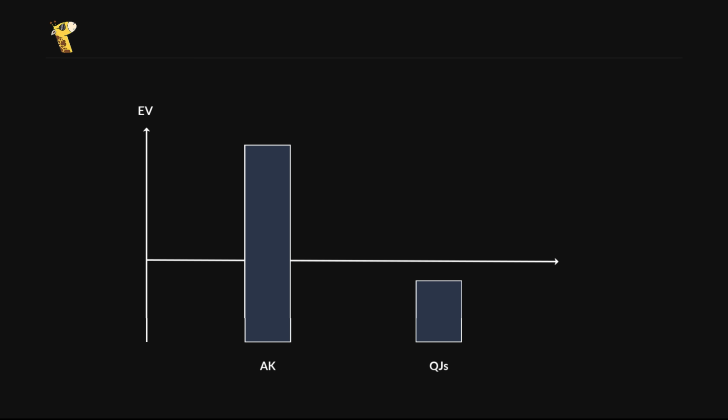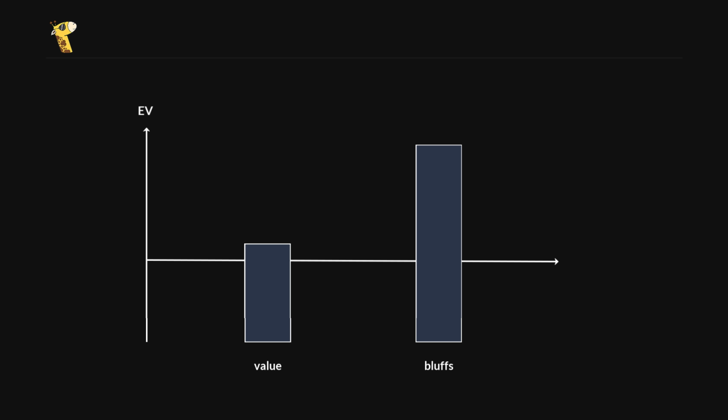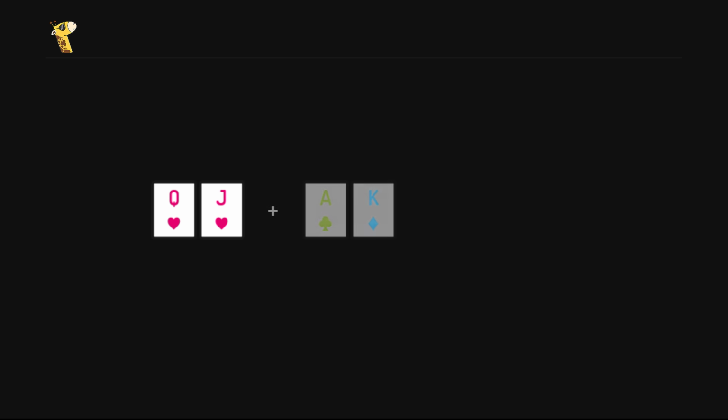It's just like when we bet the river with a balanced range of value and bluffs. No matter how our opponent reacts, our range is always guaranteed a minimum amount of EV because any EV lost by one type of hand is simply transferred to the other. Okay, so we jam with Queen Jack suited, mix in a bunch of Ace King, and there is nothing that small blind can do to exploit us.